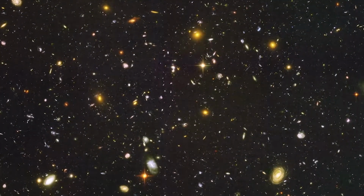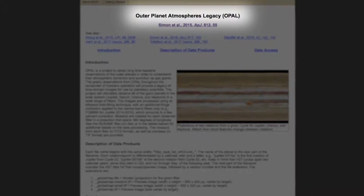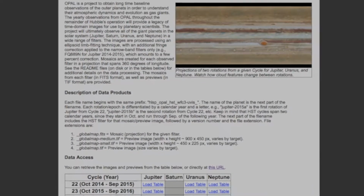different world. But because there is so much in the universe that Hubble looks at, the telescope had only been observing Neptune once every few years, which wasn't frequent enough to watch the formation or demise of any one particular storm. Since 2014, however, Hubble has begun a project called the Outer Planet Atmospheres Legacy Program, or OPAL, to gather global maps of our gas giant planets every year for the remainder of Hubble's operation.